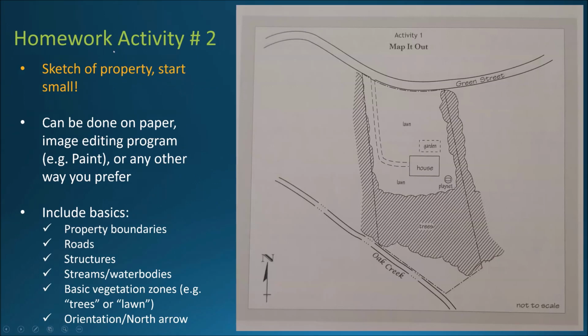So again, for the activity, for the sketch, I'd say start small. It can be done on paper, but again, if you prefer to do it some other way, feel free to do it that way. For this first activity, we will get into more detail. We'll be adding more to this, but this is a good example of what to include, right? So just your basic property boundaries, if there are roads, structures such as your house, if you have a shed or a garage, a garden, streams and water bodies, and then some basic vegetation zones. So if you have a tree area or shrub area, and we can get down to the more nitty-gritty identification later on as we go.